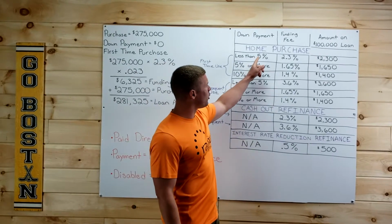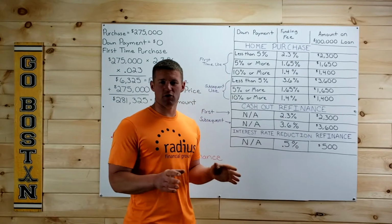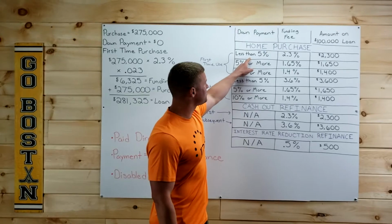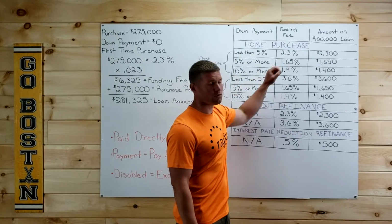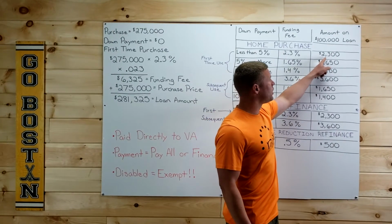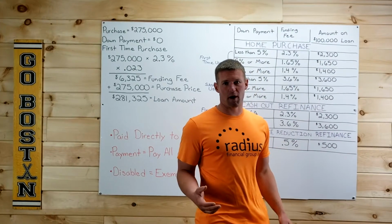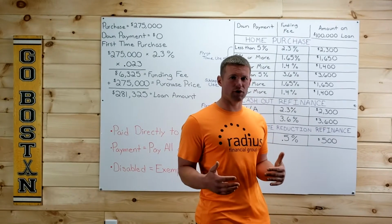So basically, all right, let's break this down, right? So if you're buying a home, right, whether it's your first, second, third home, doesn't matter. You can use the VA loan as many times as possible. If you're making less than a 5% down payment, there's going to be a funding fee of 2.3%, right? So on a $100,000 home or a $100,000 loan, that's going to be roughly $2,300, right? So that gets rolled into the loan amount. You don't need to pay that out of pocket. However, it does get rolled into the loan amount.